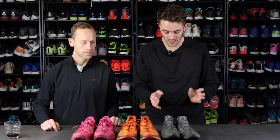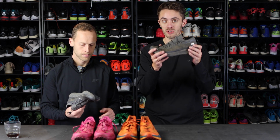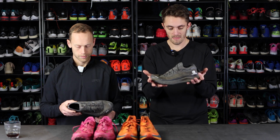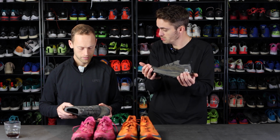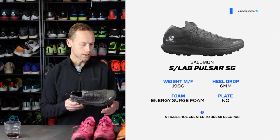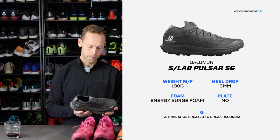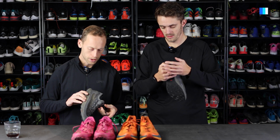And let's just start out with the first place. This one, the Salomon Pulsar SG. Max, what can you tell me about this shoe? Well, first of all, you can almost feel it, right? It's very lightweight. And this is one of the awesome features about this shoe.